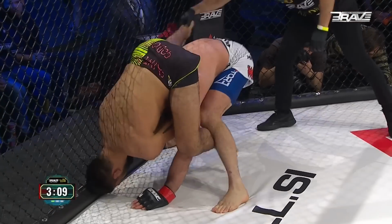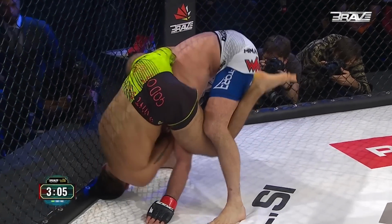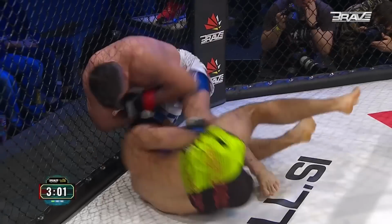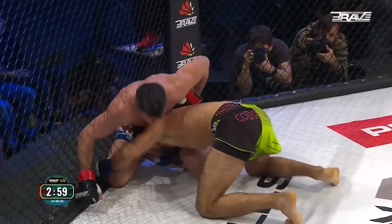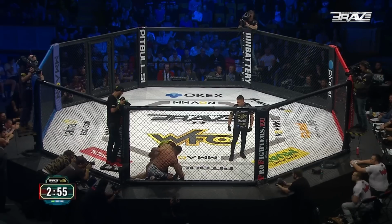Trusic just trying to shrug him off. What? One hook in from Benoit Saint-Denis. What is Benoit going to transition to when he loses the back? That's the question. Potentially we may have seen him go for the armbar, but then just in on the single seamlessly. That is seamless wrestling from the judo black belt.